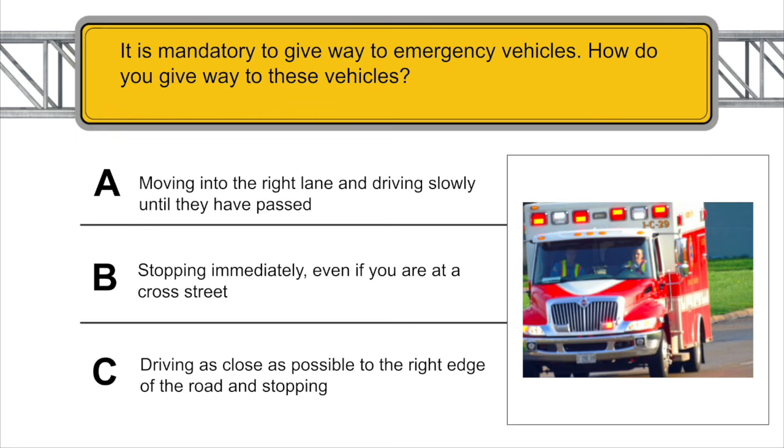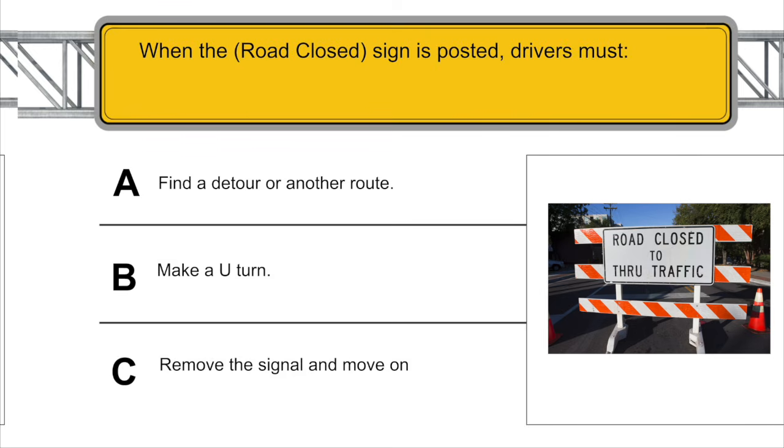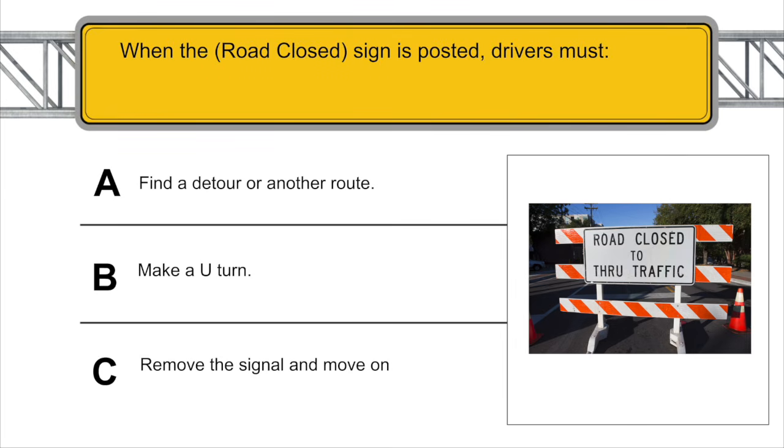It is mandatory to give way to emergency vehicles. How do you give way to these vehicles? Driving as close as possible to the right edge of the road and stopping. When the road closed sign is posted, drivers must find a detour or another route.